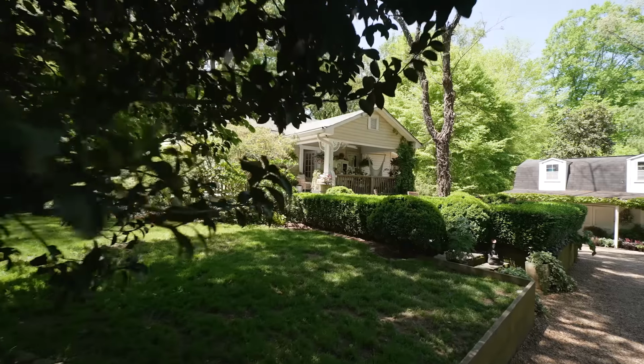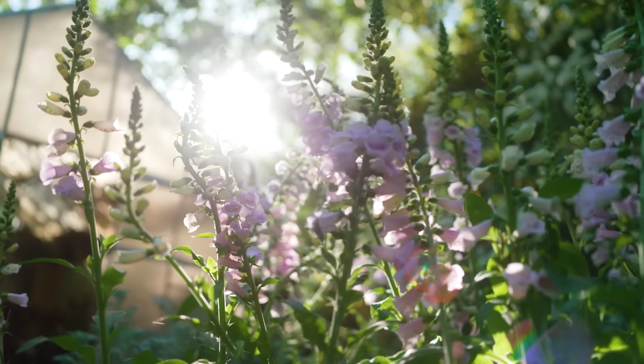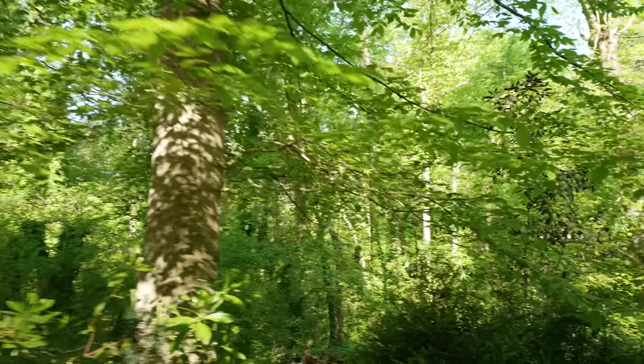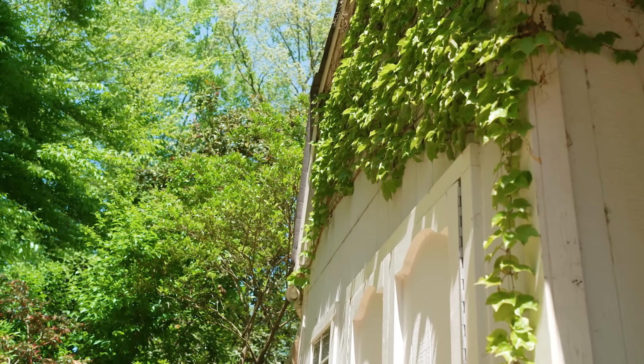I stumbled on this property walking the dogs in the neighborhood in 2003 and I saw a sign out in front of the gate. And I peeked in. I actually pushed through the gate and walked around the property and from the very first moment knew that this was going to be my home.